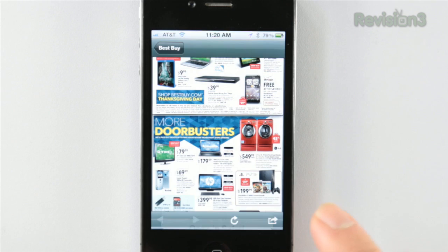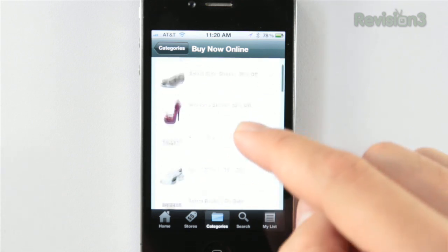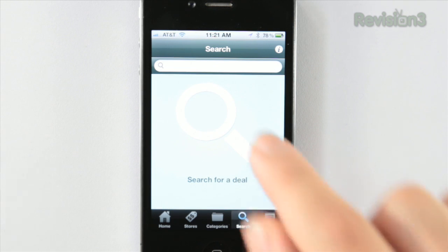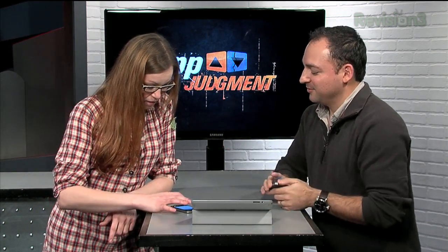You've got a categories tab where you can organize across all stores by appliances, arts and crafts, automotive, baby. It just goes on and on. Honestly, there's so much. And of course, search. This is how I found out Galaxy Tab is not a deal anywhere right now, but the iPad is, and the Apple TV is. So you can search for specific things. That's pretty cool. I think it's pretty useful.